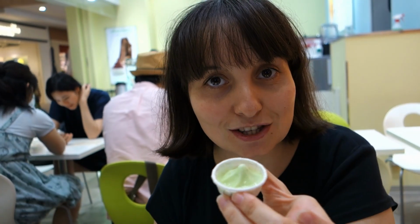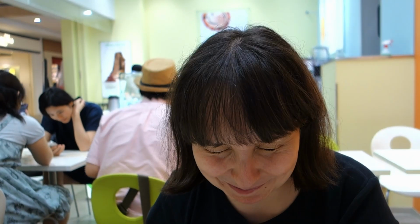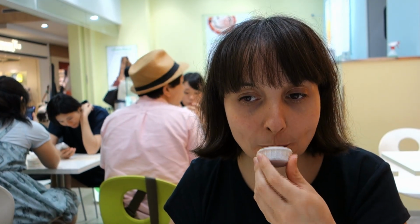Now it's time to try the matcha flavor, so the green tea. But you can really feel the green tea flavor. I will give a 5. I mean, I like matcha, but the yogurt, I agree with my husband, there's no match. So, it's time for chocolate. Let's try it. But it's not a yogurt. I agree with my husband, it seems more like a soft cream or a chocolate gelato.